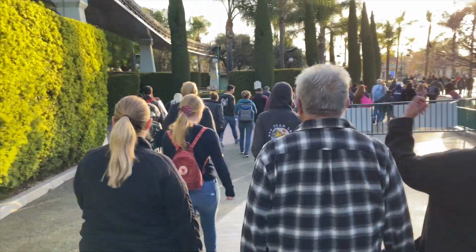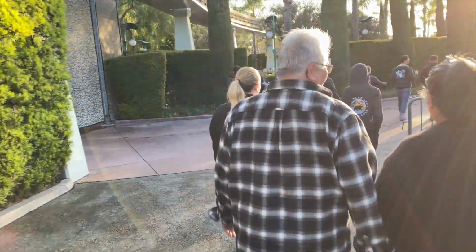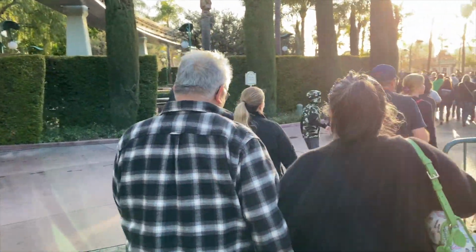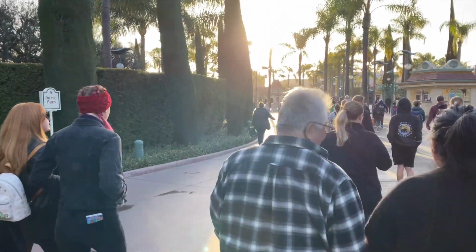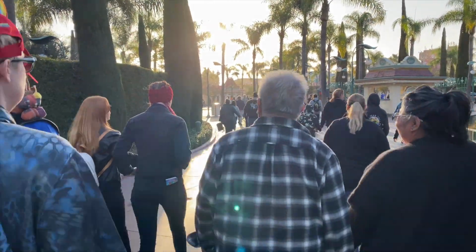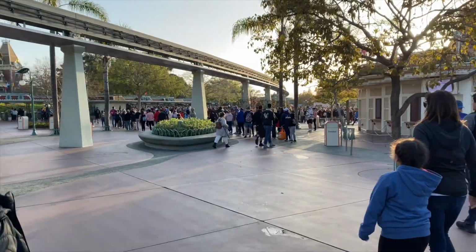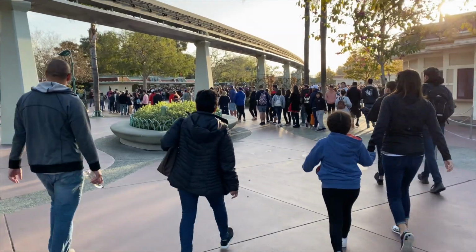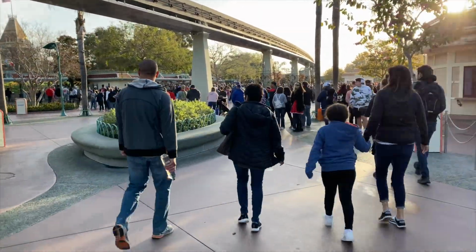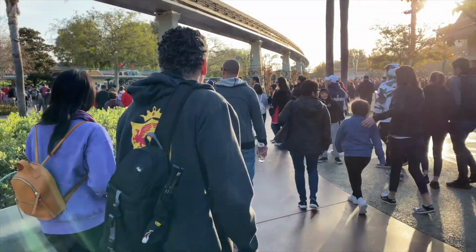But we are the early birds. I mean, this group right here got here before 6:30. Well, no, I'm saying through security. Like, we couldn't really tell. And it's probably 10 after 7 right now. So it's been 40 minutes just to get to this point. We're going to be pretty far back, but it takes about 20-25 minutes, even if you're at the back end of the line, to get in the park.